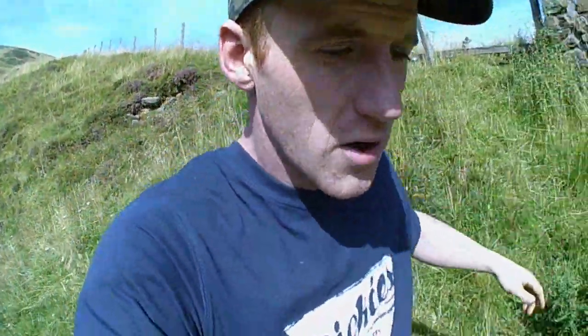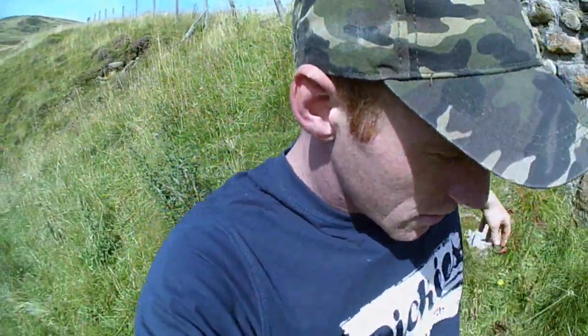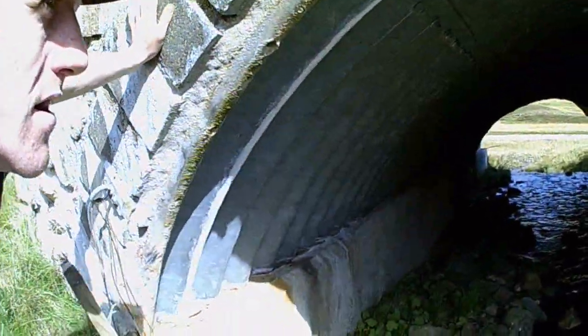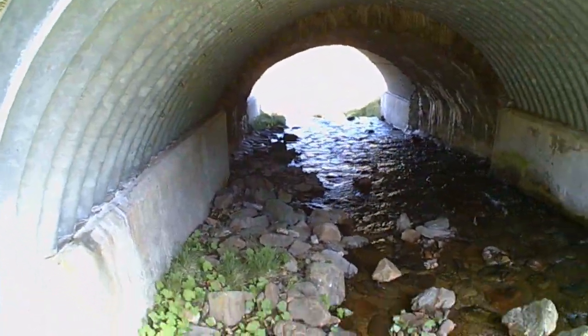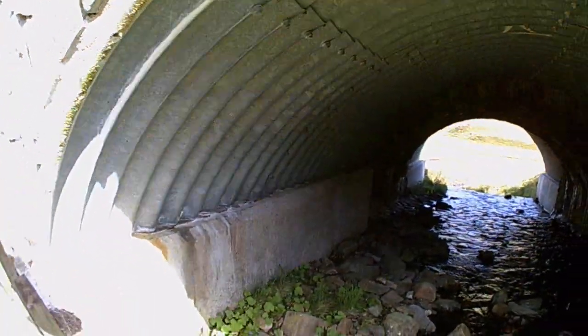So this is the main road here. I've been on it many times. The Blairgowrie to Glen Shee Road, or Perth to Glen Shee Road. Look at it. Aye, so there's something interesting about it. I don't know if you can see on this camera.